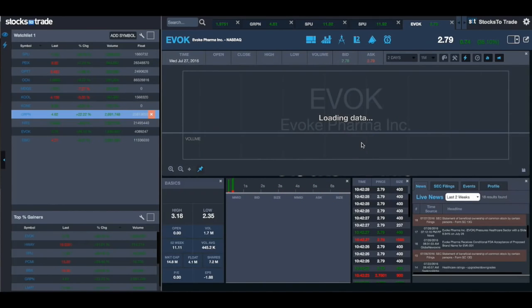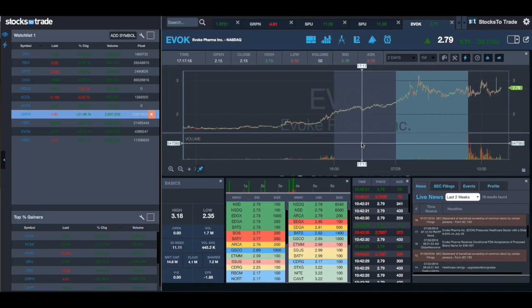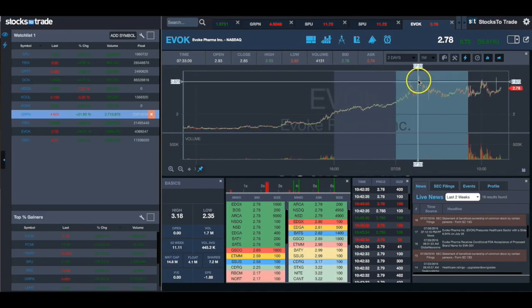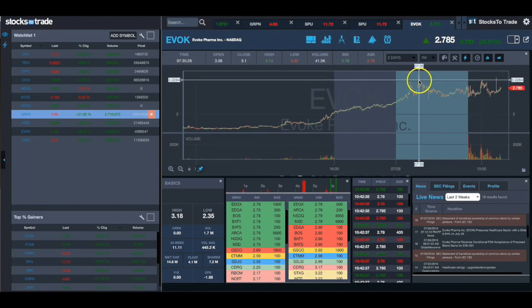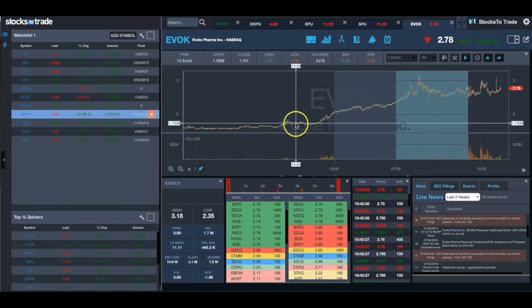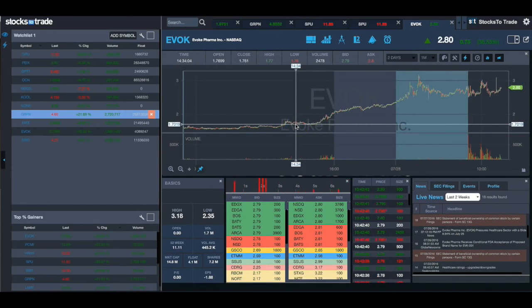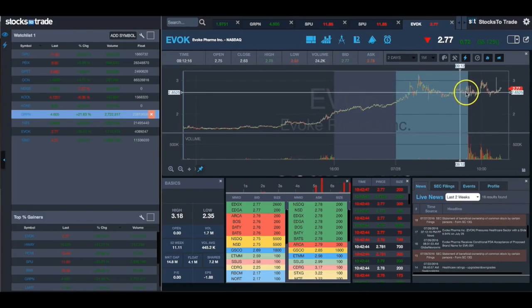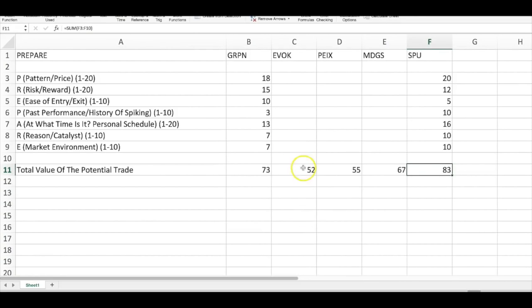So EVOK is still up 36% on the day, but as we talked about in the earlier video, it was coming off of this high of 3, and I didn't really want to chase it because yesterday it's up from the 160s. They had some minor FDA news, some minor SEC filing news with some new investors. Remember, what did we give the label earlier? It was like a 52, roughly. I think it might have been a 53, I don't know. But it was in the 50s.